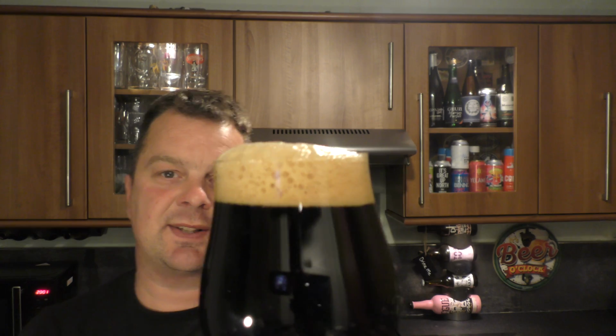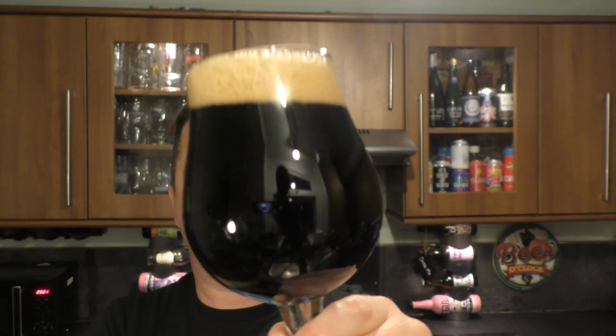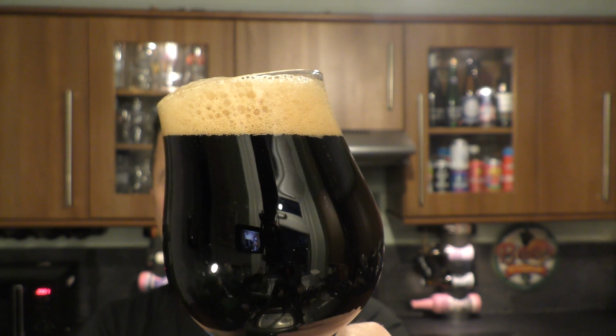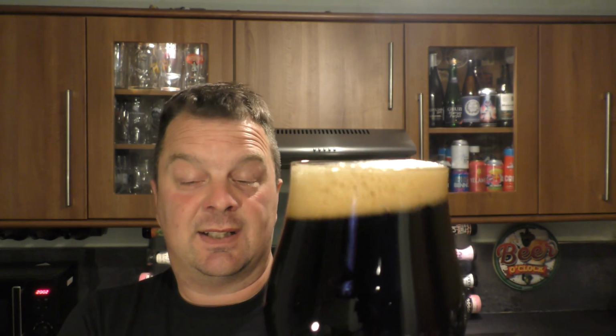We got a 2-finger tan coloured head, jet black beer in the glass, good levels of carbonation. Look at that. The presentation on the beer alone is just wonderful. Really wonderful. Let's get the aroma.